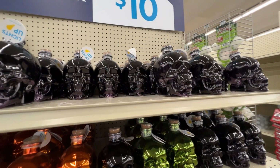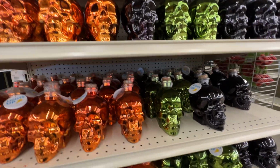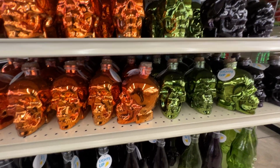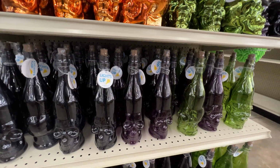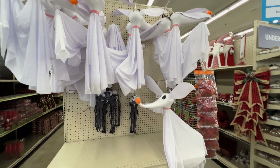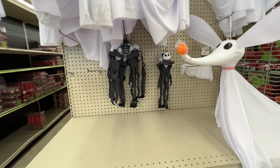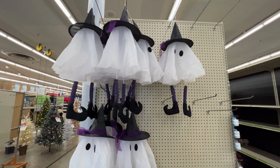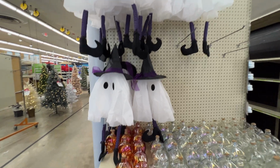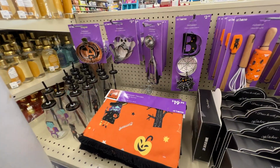I've not really watched it. I don't know, maybe there is something. But look at this too. Do we need a shelf full of 500 skull bottles? I mean, what do you use those for? They still have a lot of these Zero figures. I'm kind of surprised that we didn't see larger Jack Skellington figures, though. I know they had them at the Atlanta store. Instead, I guess we get these witches, and oh my god, more skull bottles.